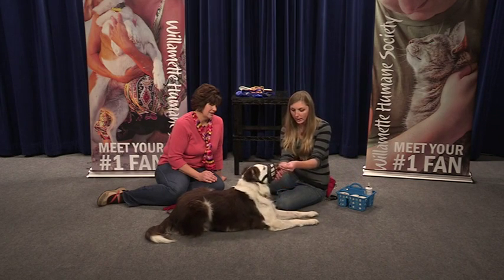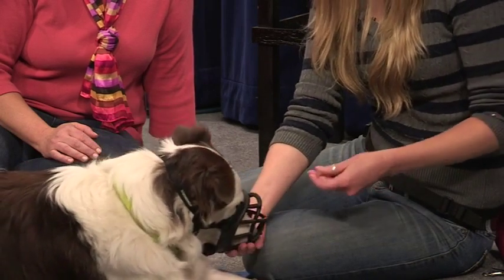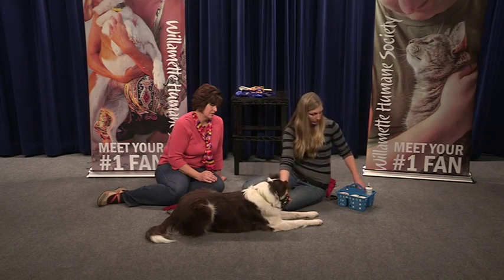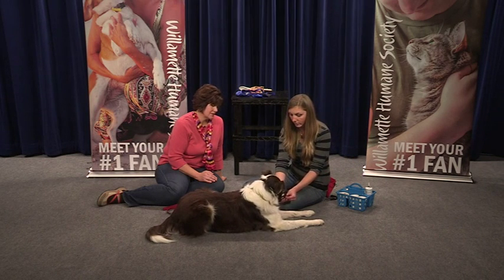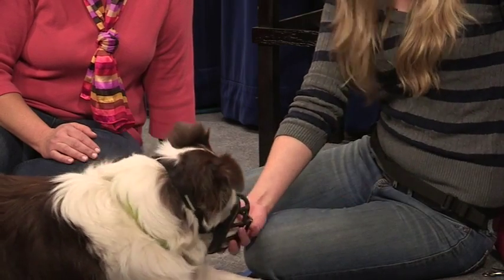I like to use a second hand to stabilize that muzzle as I'm feeding. By having him place his chin on my hand, I can easily deliver that food because sometimes you're doing a little bit of target practice trying to get that treat in his nose. Yep. And I'm just noticing as we are using this muzzle that it is too big for this dog. Yeah, he's swimming in it a little bit. Yes, he is. So it would not be a good muzzle for him. It was great for demo.